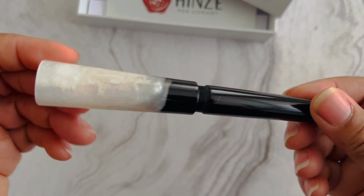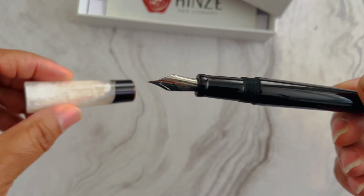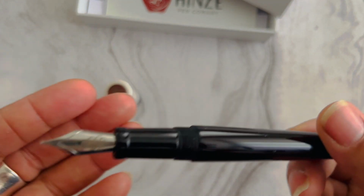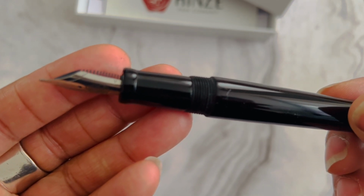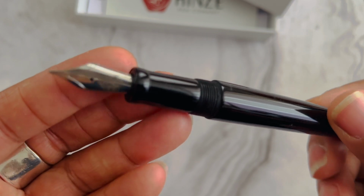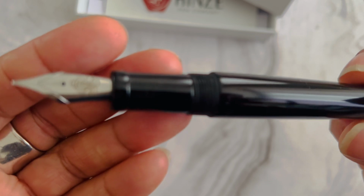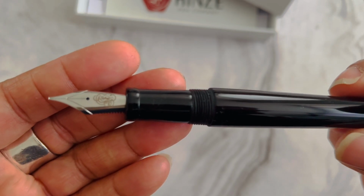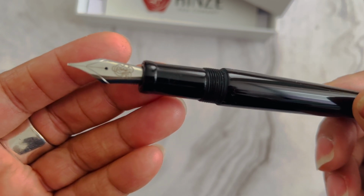I got this one in a medium nib, and then I went to the table next to him, and I got it custom ground in a cursive italic. And it's just absolutely gorgeous. But that is going to come when he gets back and gets to unwind a little bit. By the time this goes up, he will have sent me the matching nib. He did not have the matching nib for this.